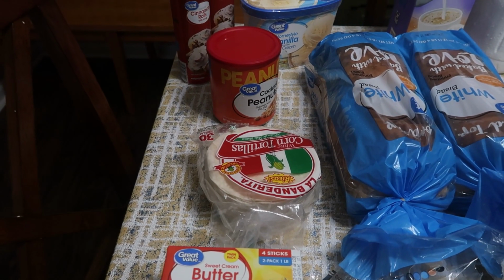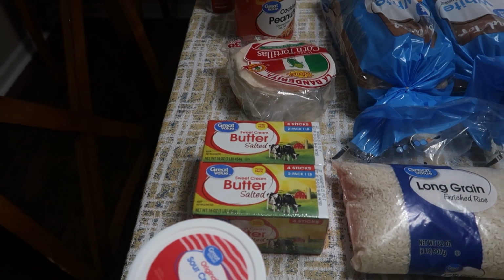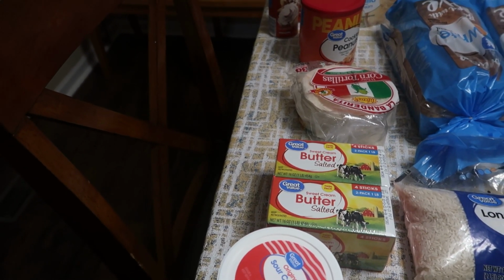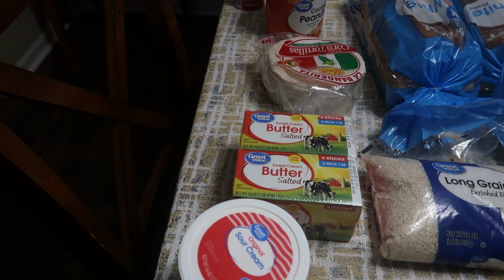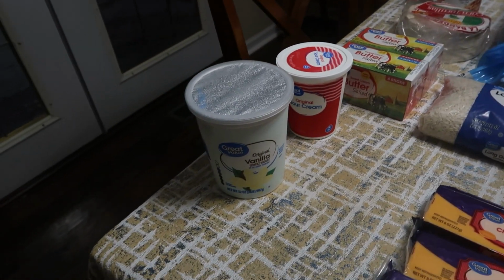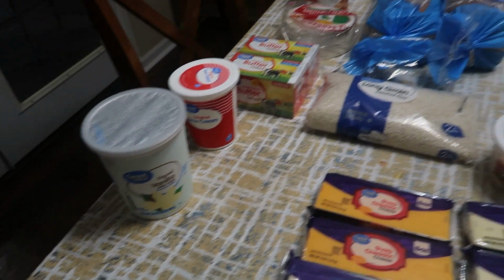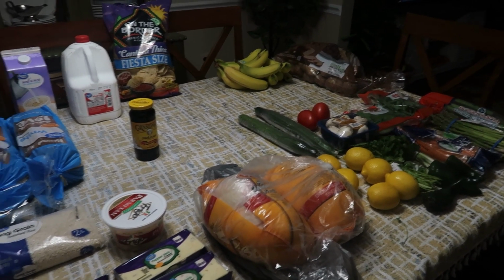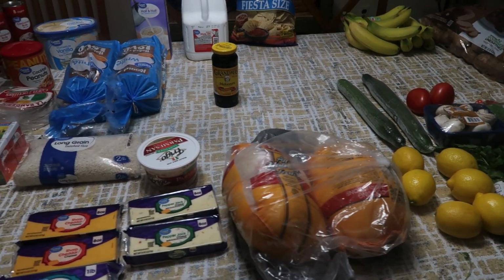Some corn tortillas, that is for our enchiladas. Butter, if you recall last week I tried to get 2 butter and they forgot to send me one of them, so I got credited back that money. So I went ahead and got that in my order this time. Sour cream, some vanilla yogurt to make parfaits, and I believe that is everything. And that total was $106.26.